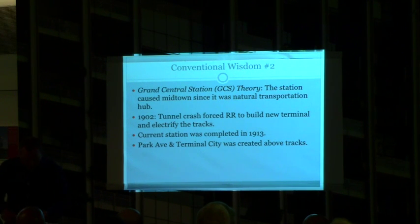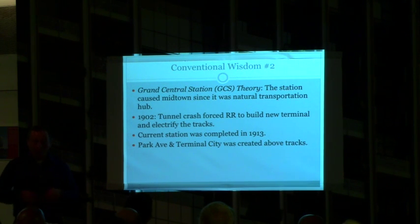But I'll take a minute here to briefly discuss how Grand Central Station was not the reason for the birth of Midtown. It promoted its expansion in the 1920s. So just a little bit of background here.